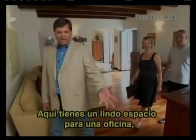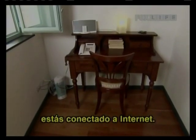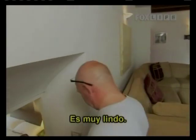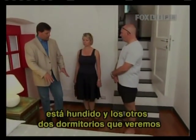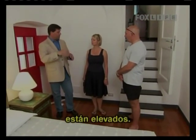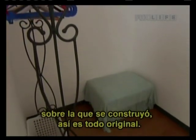So over here you have a nice little cutout space to do office, and you're connected to your internet here. That's well useful. These real slate, the stairs? Yeah, they are. It's very nice. So you'll notice that this master bedroom is actually sunken, and the other 2 bedrooms that we'll look at, they're elevated. They did that to actually keep the integrity of the structure that was originally here, so it's all original.